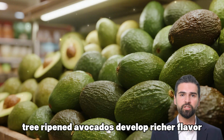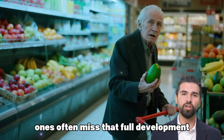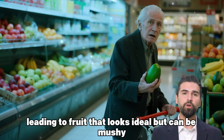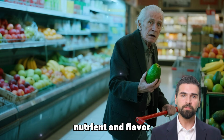Tree-ripened avocados develop richer flavor, better texture, and more phytonutrients. Artificially ripened ones often miss that full development, leading to fruit that looks ideal but can be mushy, watery, or bland inside, a common disappointment. For shoppers, nutrient and flavor sacrifice.